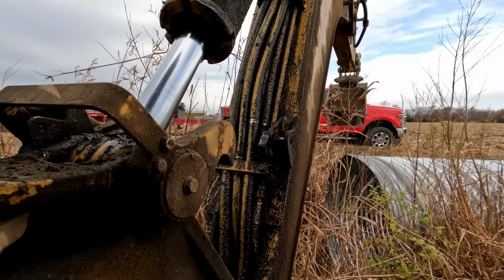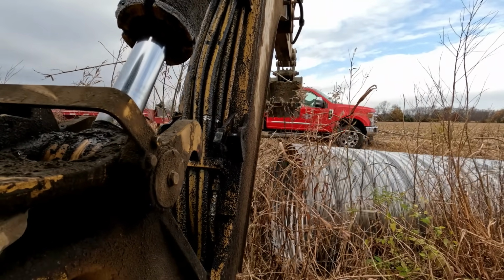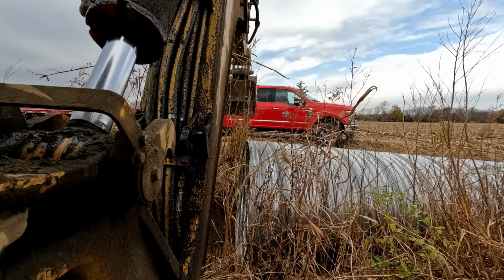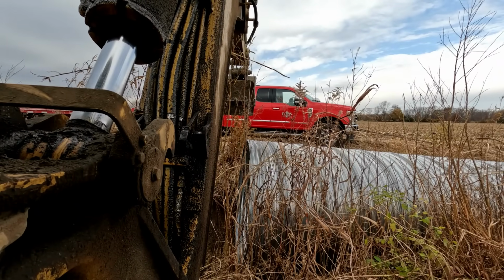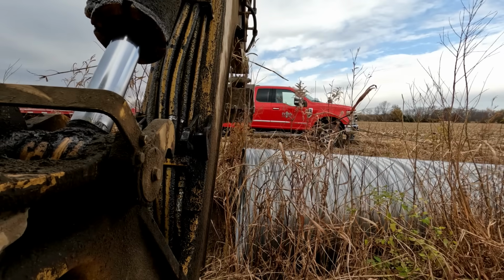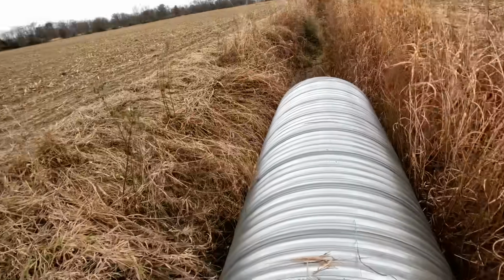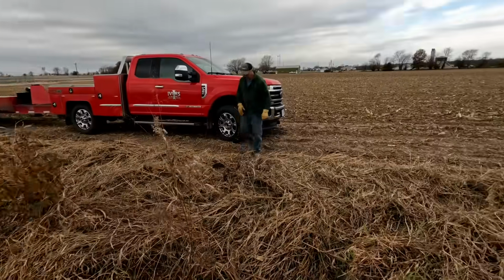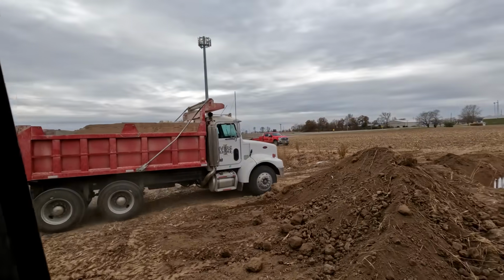Now I'm going to lift it while he pulls on with his truck. We have a little more. That looks better. Picked up, pulled on with that while he pulled back with his pickup on the other side. Not done with it yet, but here's the first crossing.